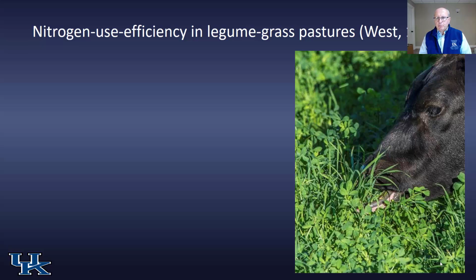And I found a dissertation published in 1981 by Dr. Chuck West while he was a student at Iowa State University, and the title of it was Nitrogen Use Efficiency in Legume Grass Pastures.